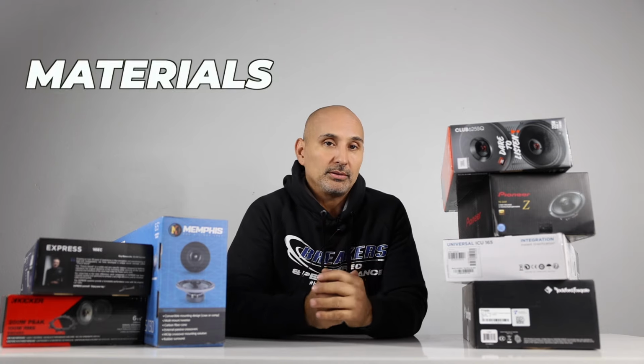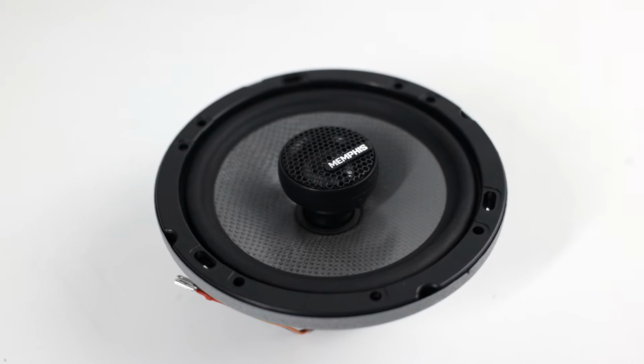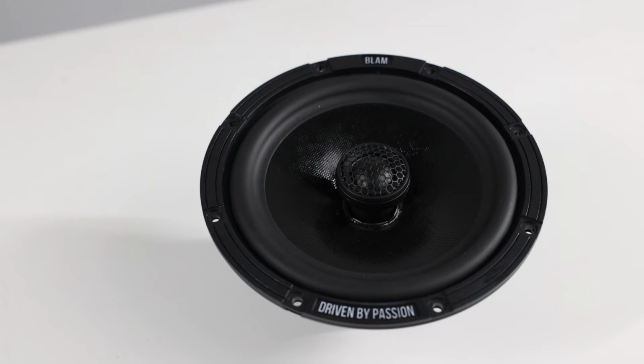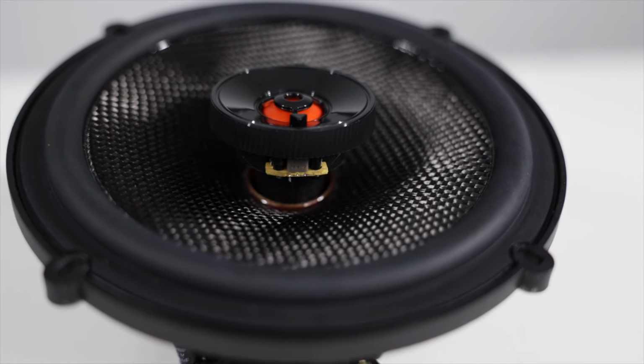Number one, materials. For tweeters, metal material is sharper and normally able to produce higher frequencies than tweeters made of textile like silk. But textile tweeters are smoother and not as harsh as metal. For woofers, you'll want something stiff and durable to get the most bass out of them.